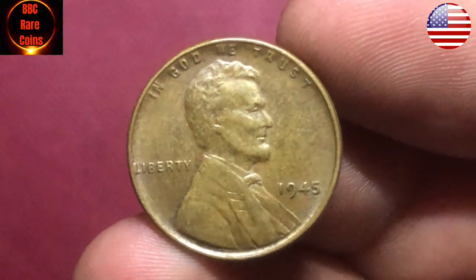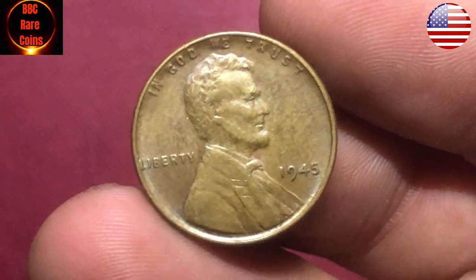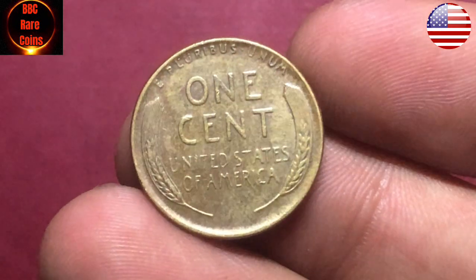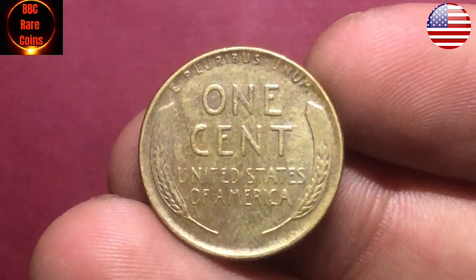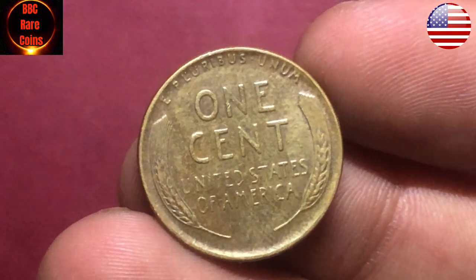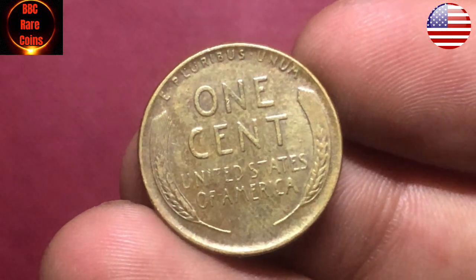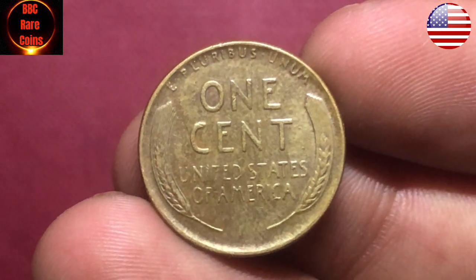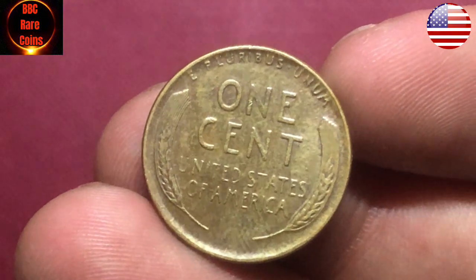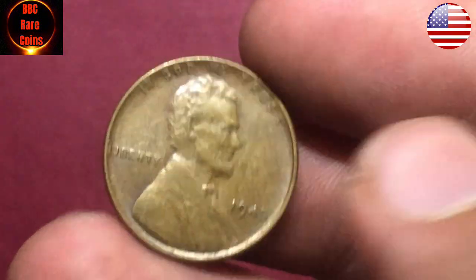It was coins like this one that turned up in private collections, forgotten coin albums, or handed down through generations, often without the owners ever realizing what they were holding. That's the magic of coin collecting. What seems like an ordinary penny can end up being worth tens of thousands of dollars if the right conditions align. Imagine digging through a jar of old coins, flipping over a worn wheat penny, and seeing that tiny 1945 date. Most people wouldn't blink.